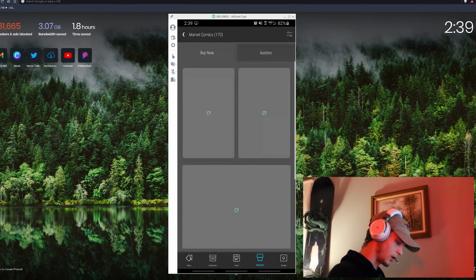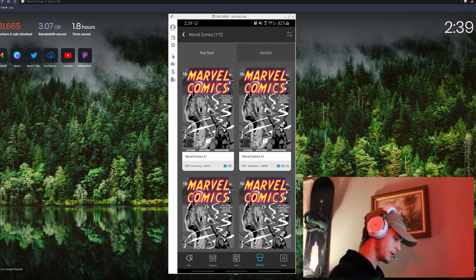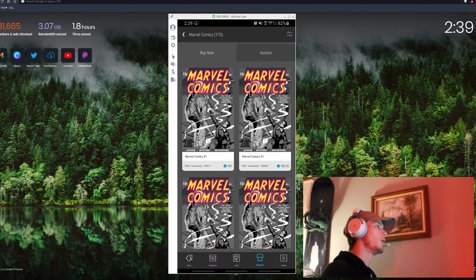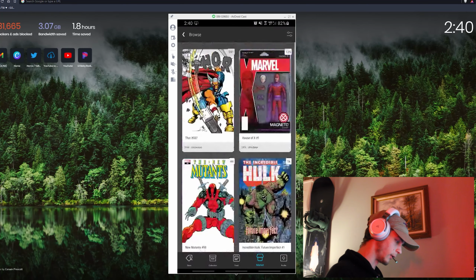Marvel Comics #1. This is definitely going to make its way back above the 200 area. It bottomed out at about 140 last week, so that is interesting as well.